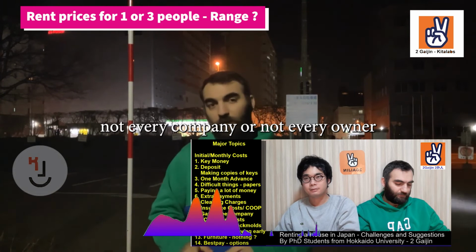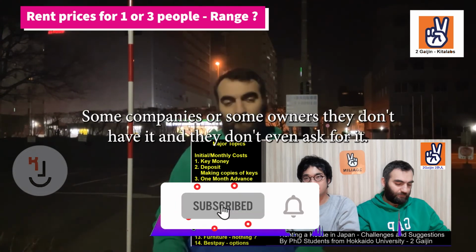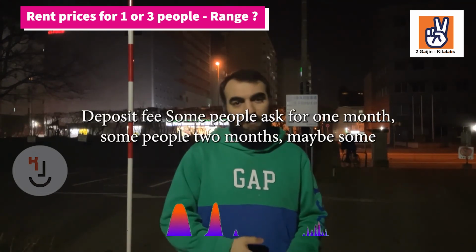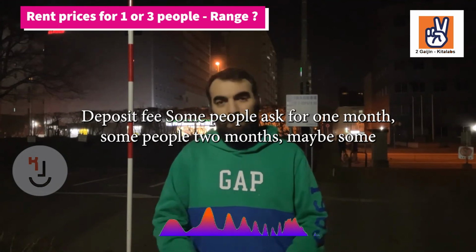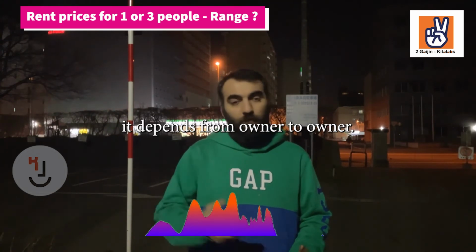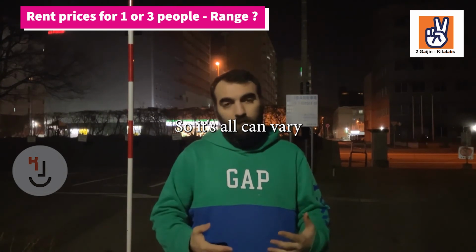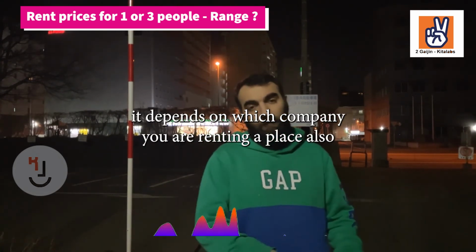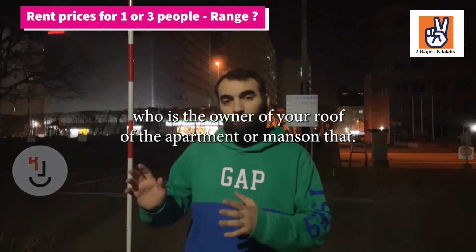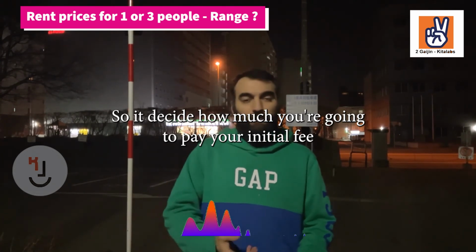Not every company or owner is going to charge you for this. Like the management fee, some companies or owners don't have it and don't even ask for it. For the deposit fee, some people ask for 1 month, some people ask for 2 months, maybe some even 3 months. The cleaning fee depends on the owner. So these all can vary. It depends on which company you are renting from, and also who the owner of the apartment or mansion is. That will decide how much you're going to pay as the initial fee.